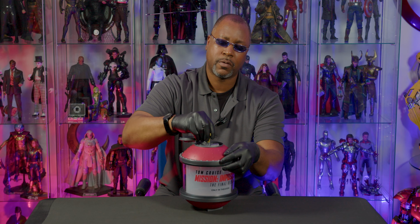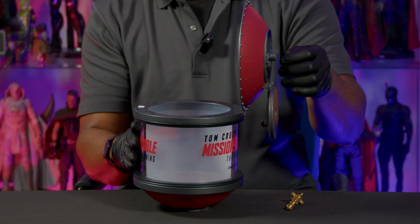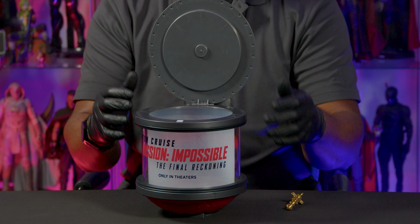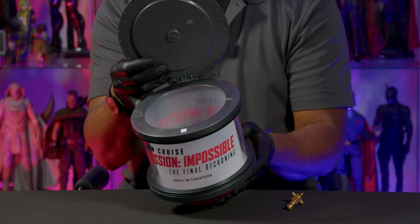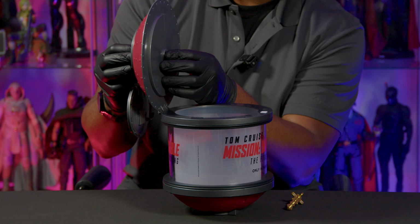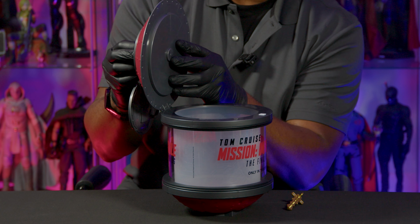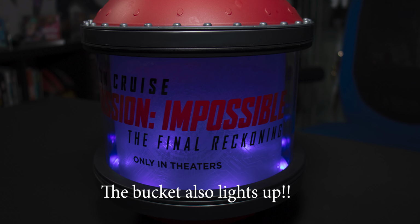slide that, there we go. And now it's open. That's a little bit involved there, but it's kind of cool. Again, this will never be used by me as a popcorn bucket, but this is actually a very cool little collectible piece. Nice. I mean, this is a very cool collectible, that's for sure.